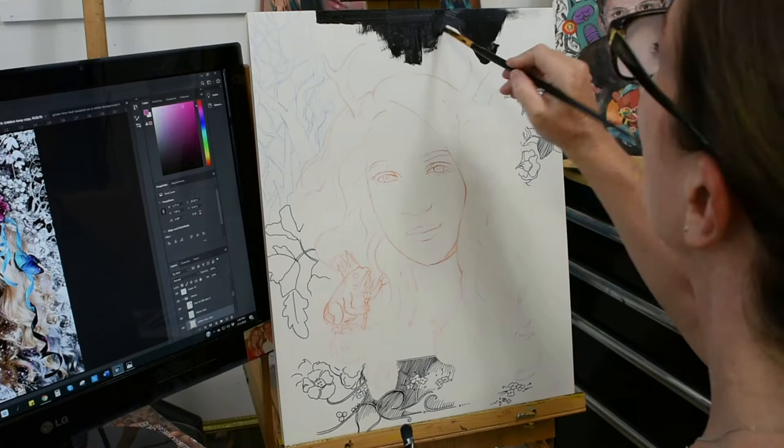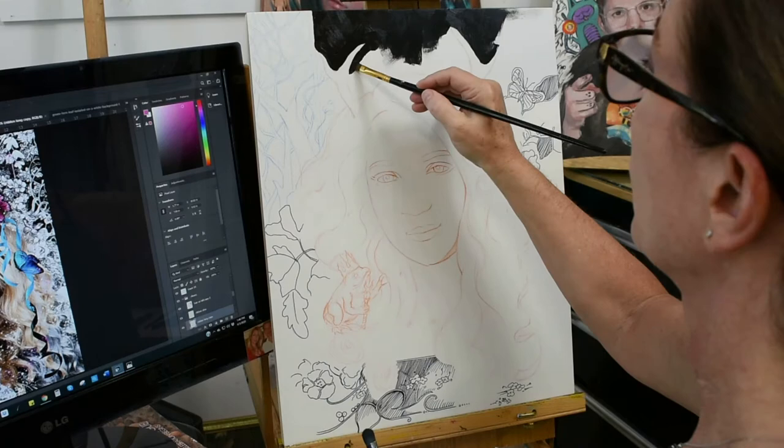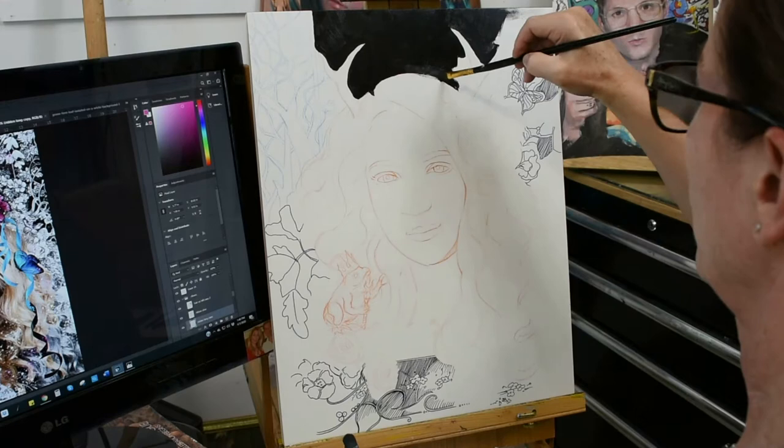So I'm thinking about this painting as if it were in Photoshop in layers. So I wanted to put the background layer in first. So when I start painting the portrait, I can just paint. And here you see me laying in this large black area with black acrylic. I wanted it to be able to dry quickly so that I could start layering oil paint on top of it right away.